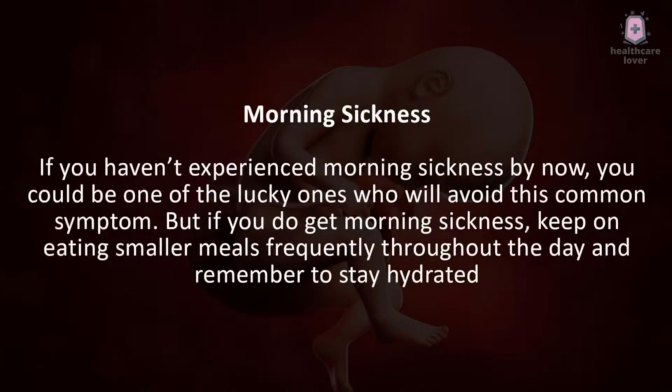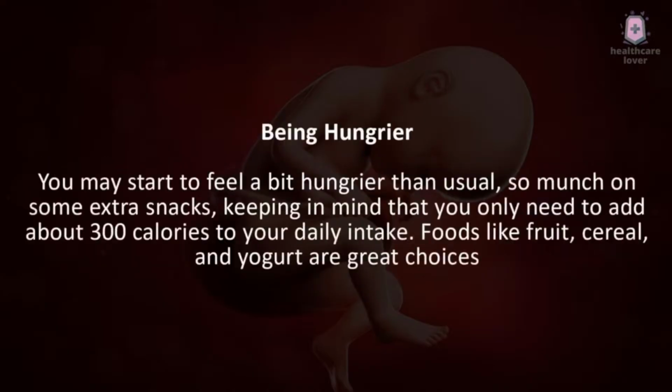Morning sickness. If you haven't experienced morning sickness by now, you could be one of the lucky ones who will avoid this common symptom. But if you do get morning sickness, keep on eating smaller meals frequently throughout the day and remember to stay hydrated.